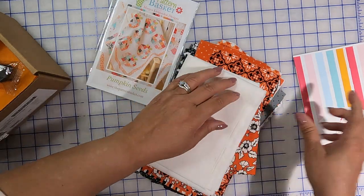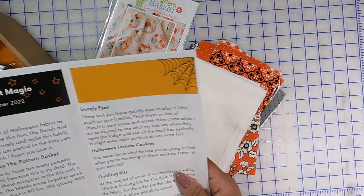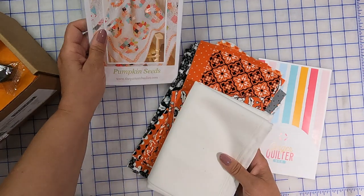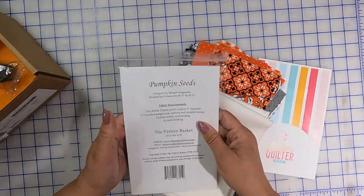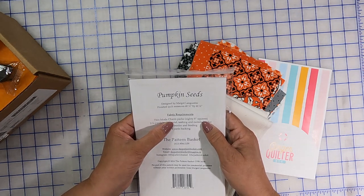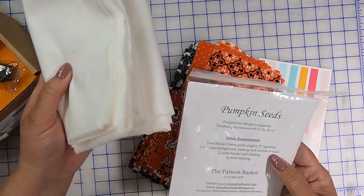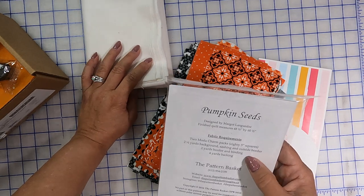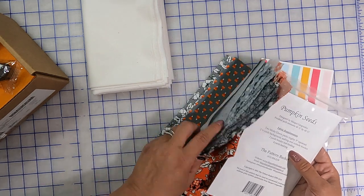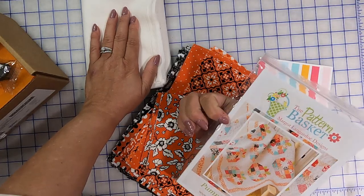And it's a lot of fabric. I think it says in here, no, it doesn't, but it's enough to do this. So you're going to get a pattern. Let's see, this says 2 Moda charm packs, which is 85 five-inch squares, 2.5 yards background, sashing, and outer border. That's what that is. 2 yards border and binding, and 4 yards backing. Oh, I don't know what I'm looking at. This is the backing, 4 yards of backing.